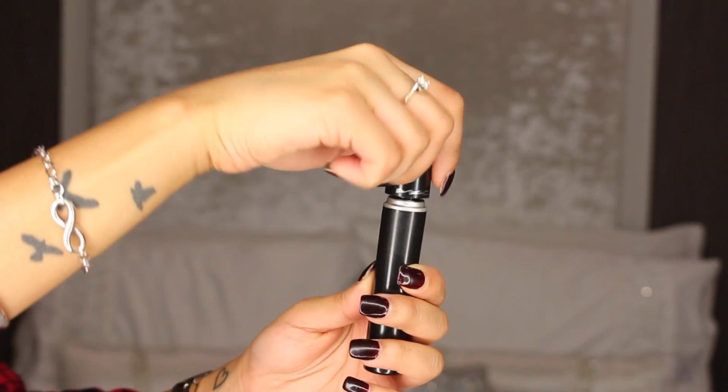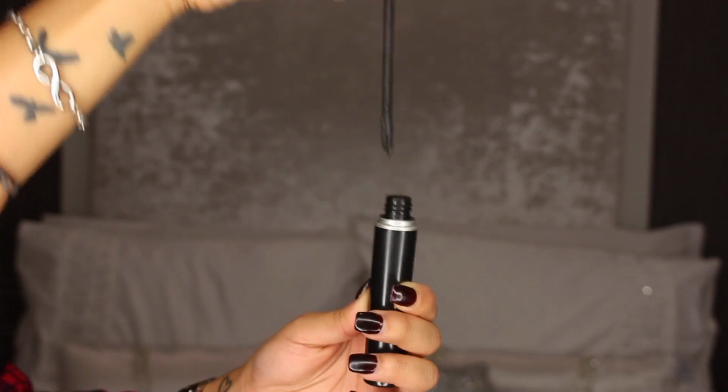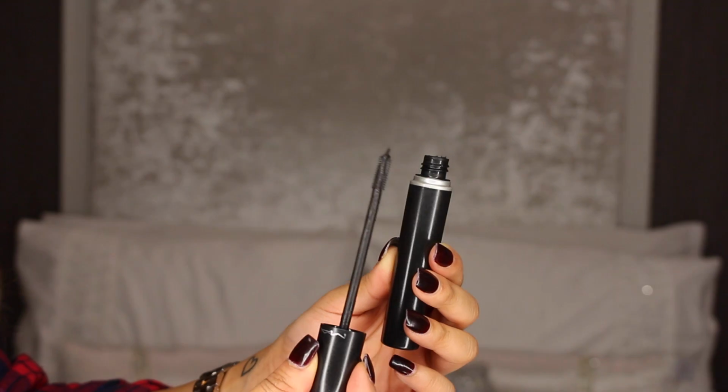But yeah, it's the MAC Upward Lash Mascara. It's a new mascara of theirs, and it looks like a really big blown up lipstick, like the packaging does anyway. And then the wand is this really teeny tiny wand, and it's amazing. It's such a small wand, but it just has such a huge impact on your lashes, and it honestly gives them instant volume, instant curl, and I guess that's why it's called Upward Lash, because your lashes are literally up like that.